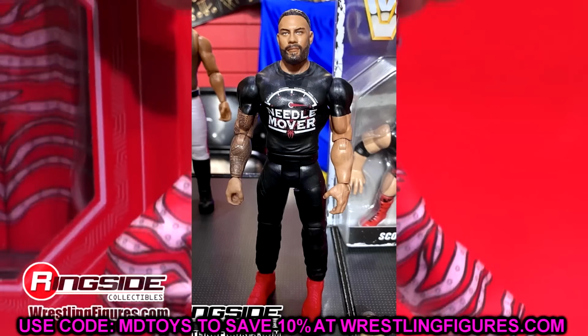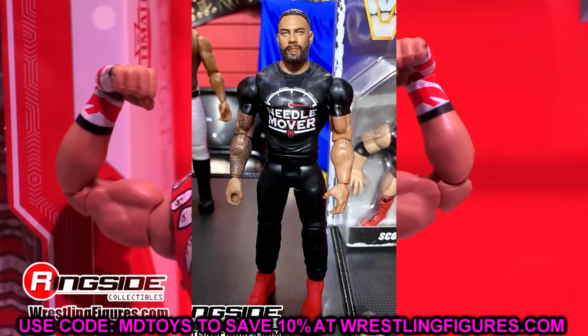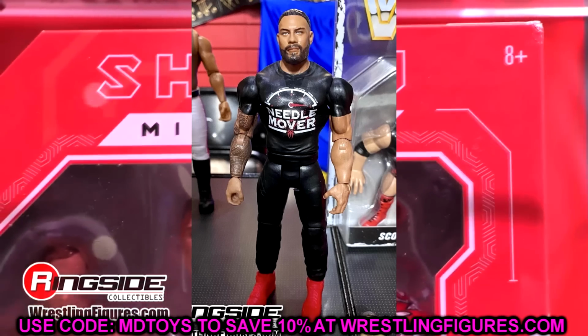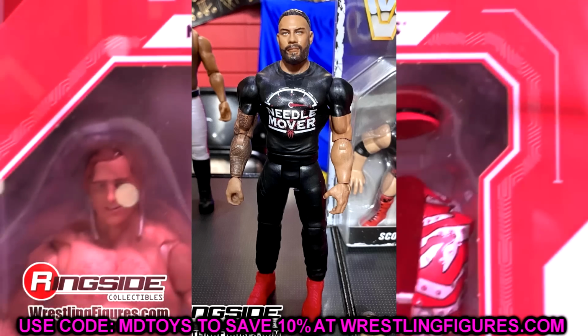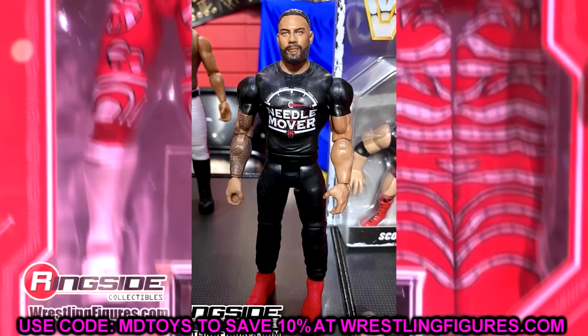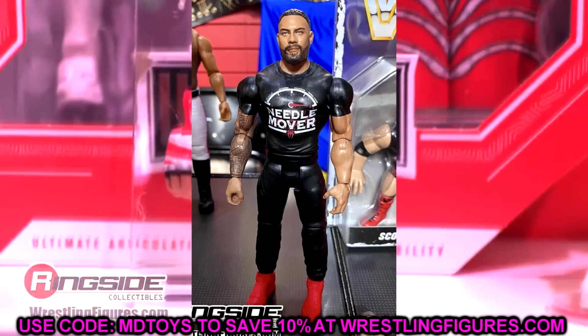But we also have Roman Reigns here. He's got the needle mover shirt. Pretty much the same head sculpt we've seen. I'd really like to see a new head sculpt that doesn't have a damn crimson chin jaw. But he's got his red high tops and joggers on there. Pretty cool basic, you know. They've kind of redone this. I think all those basics do look good, though, like the promo gears, the white shirts and the black shirts and all the different shirts he wears.